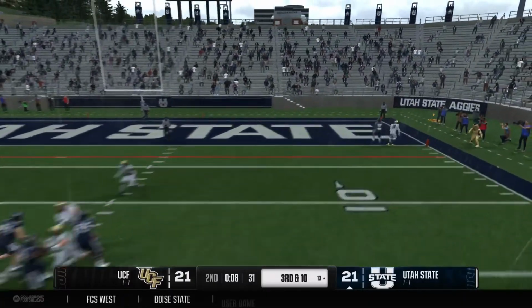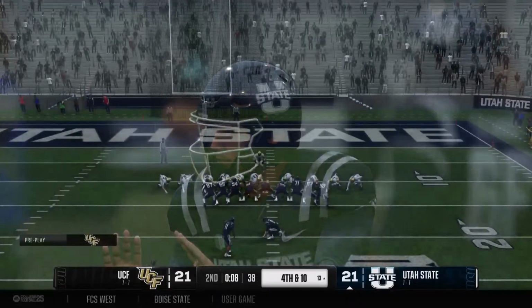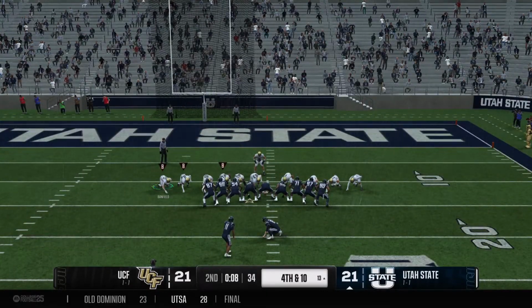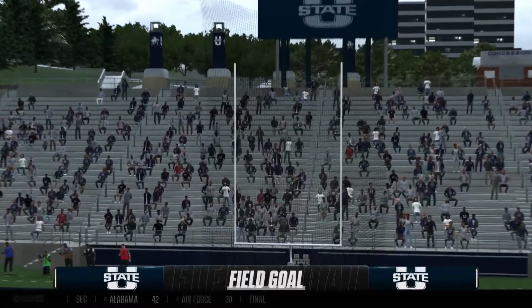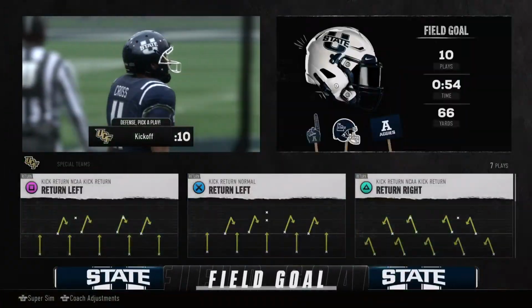From the gun, wants to pass. Couldn't find a man and just had to throw it away to avoid a negative play. So they won't get a touchdown, but a chance to put something on the board before halftime. It's good. And guys, after the field goal, now they have the lead.